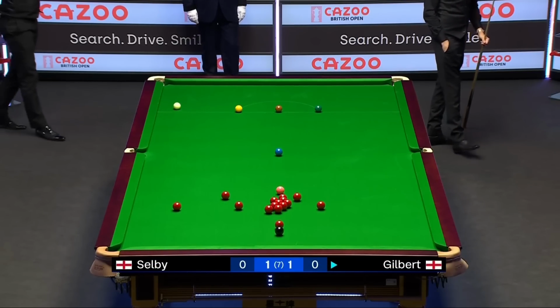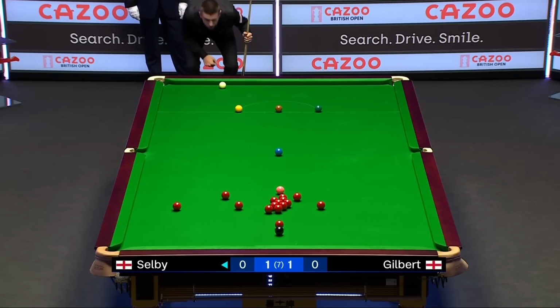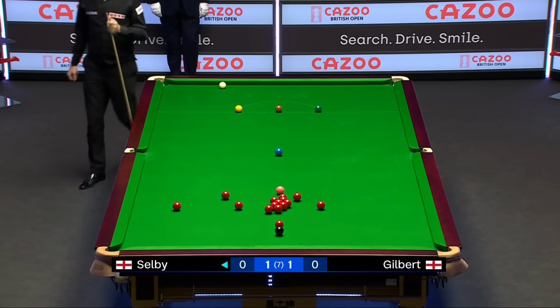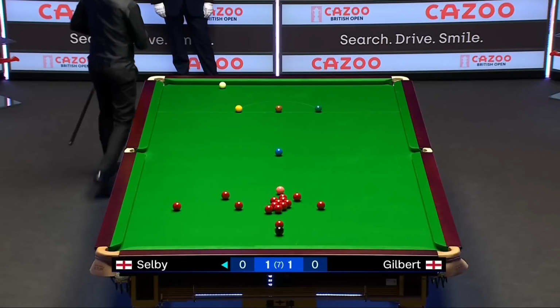Fergal O'Brien, I can tell you, is 2-0 up now against Jack Lisowski. So Lisowski with it all to do there. Barry Hawkins and Yi Jua Kang still in the first frame. And Fang Zhengyi 2-1 up against Ma Hailong. The winner of this match plays either Lisowski or O'Brien.